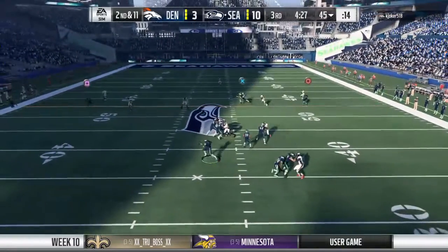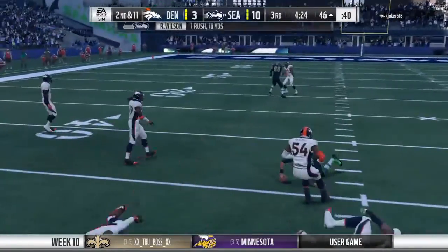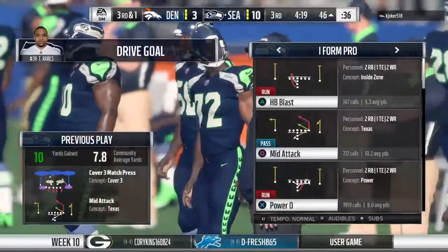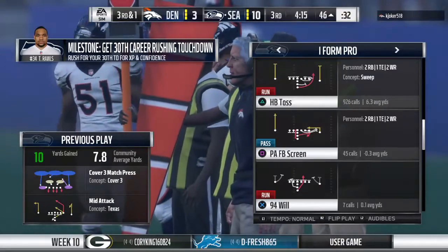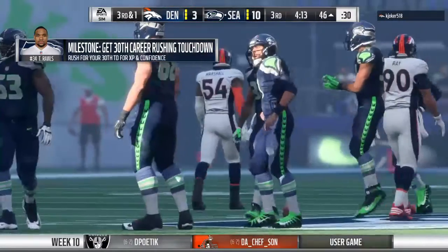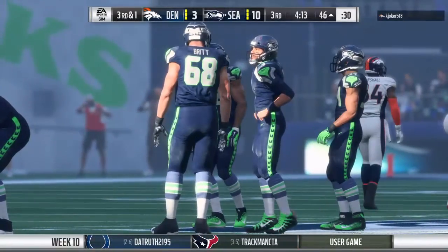On 2nd down, here's Wilson, dancing to his left. And he'll slide down to avoid the tackle. And give him 10 that time as he was able to get away from the pressure and get a nice gain. Partner, he was going through his progressions. Not there, not there. After about the 3rd one, he decided he better pull it down and run for it. And he slides down and avoids the hit for good measure.